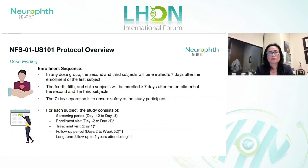Overall, the enrollment is also built in a way that would be as safe as possible for all 3 U.S. sites. For example, in any dose group, the second and third subject will be enrolled with a mandatory at least 7 days after the first subject is enrolled. Then subsequent subjects 4, 5, and 6 will be enrolled more than 7 days after the enrollment of the second and the third. These obligatory stops help ensure the safety of this gene therapy trial.